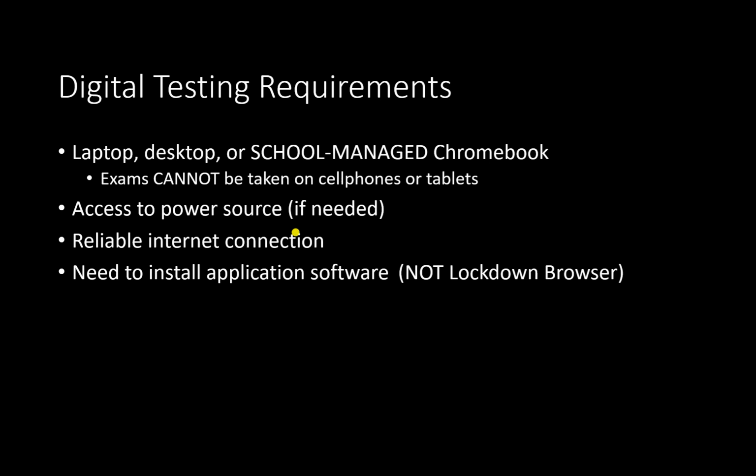Okay? There's some testing requirements. So you'll need to take this exam on a laptop, a desktop, or a school-managed Chromebook. Okay? If you remember last year, you were allowed to take your exam on pretty much any device, but this time you cannot take it on a cell phone or a tablet or anything like that. It has to be on a laptop, a desktop, or a school-managed Chromebook.